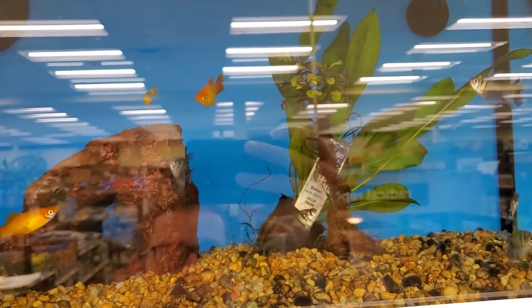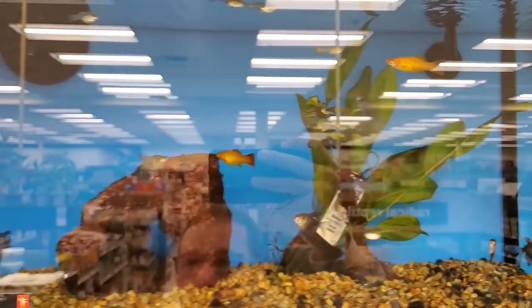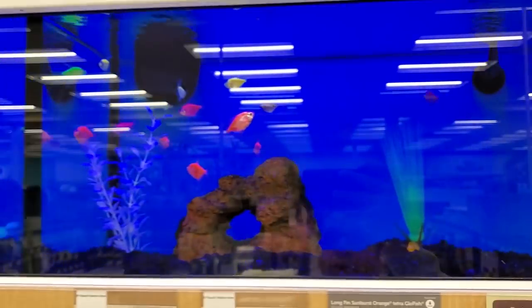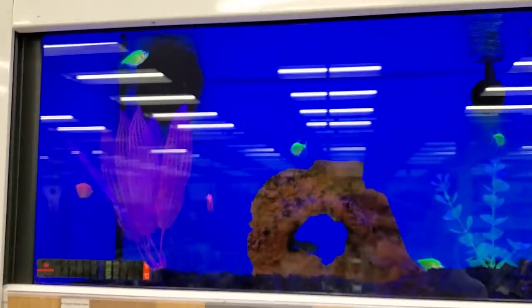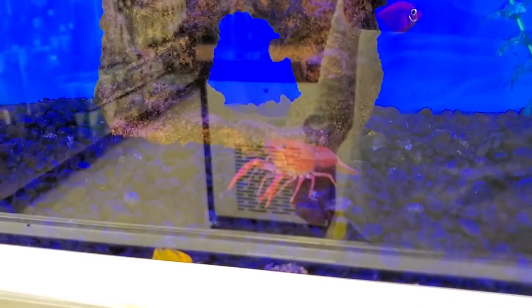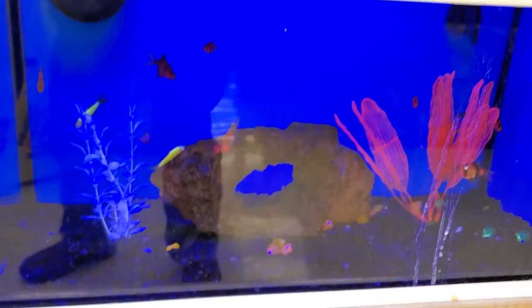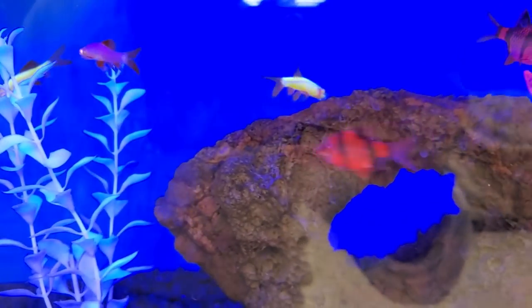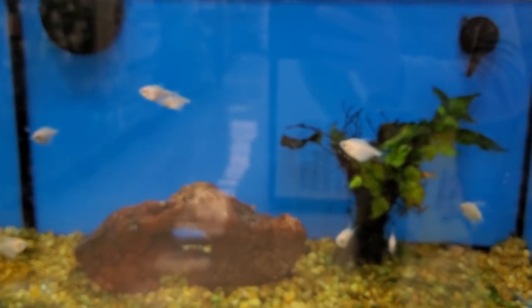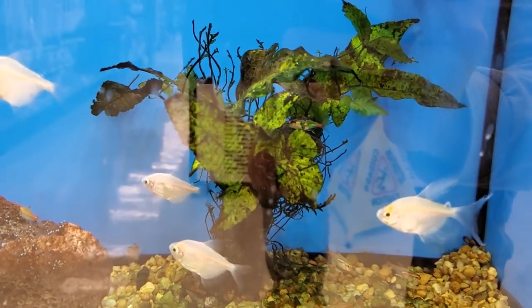More black skirt tetras. Marigold swordtails. And of course your glowfish. Everybody's got the glowfish. Got a crayfish in there with those. More glowfish. The glow rainbow shark is crazy looking. Glow tiger barbs. White skirt tetras. Oh, looks like some glow light tetras back here too.